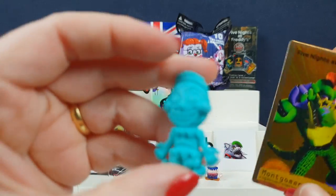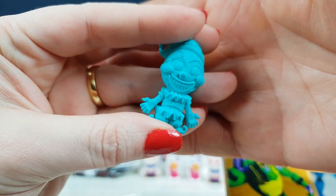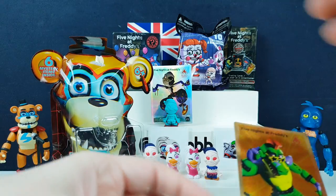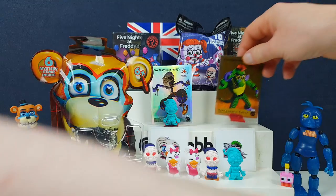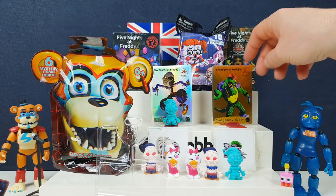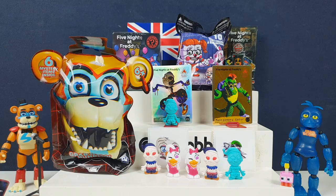Oh, you got the ultra rare moon one again. Can I get that focus? There you go. You got the rare moon. You got all the same figures as me? All the same figures, but just a different card and a different sticker. Oh, wow. I hope it's not the same as the last one. Well, definitely going to leave that one for a minute, because I want to open up something else.